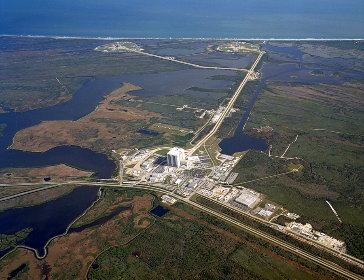Launch Pad 39C. Launch Pad 39C is a new facility for smaller launch vehicles built in 2015 within the Launch Complex 39B perimeter.